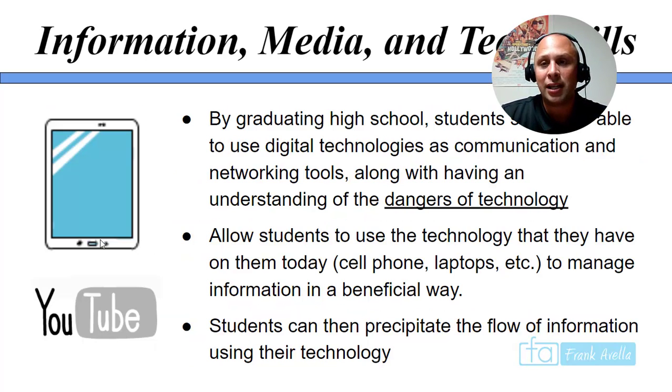Now, by graduating high school, students should be able to use digital technologies as communication and networking tools, along with having an understanding about the dangers of technology. So allow students to use technology that they have on them today, phones, laptops, etc., to manage information in a beneficial way. Some teachers feel, oh, students should never use the phone, and they should never take pictures and things like that.